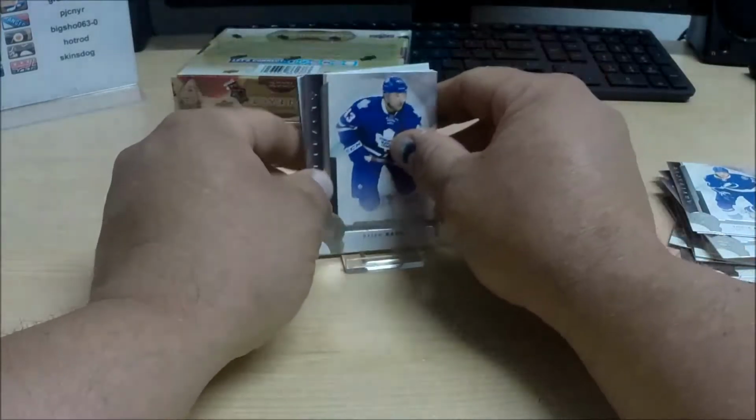Rookie redemption for the Dallas Stars. Card number 190. Going to Dallas. All right, what do we have here? Piece de resistance. Artifacts. Daniel Sedin for the Vancouver Canucks. This is what, a New Jersey set? Piece de resistance. Should have numbered it or something then. Going out to the Canucks.